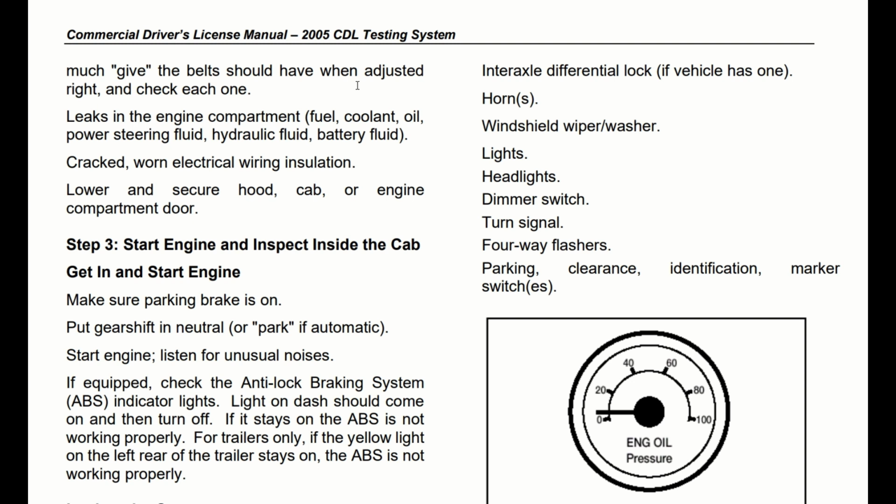So you should check your horn or horns, your windshield wiper and washer, make sure everything works properly, fluids full and all that. Check your lights, your headlights. If you have a partner when it comes to your turn signals and lights and four-way flashers, it'd go faster. Okay, so you want to check your lights, your headlights, your dimmer switch, your turn signal, four-way flashers, your parking, clearance, identification, marker switch or switches.